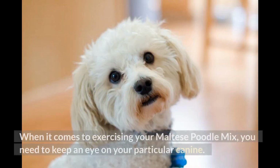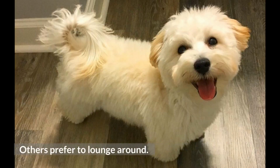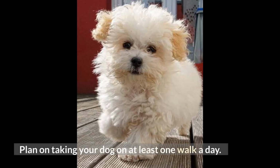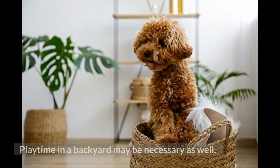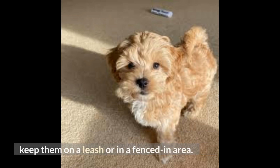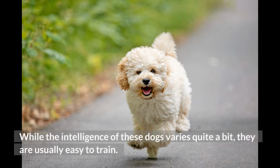Exercise. When it comes to exercising your Maltese Poodle mix, you need to keep an eye on your particular canine. Some dogs are quite active and need a lot of playtime. Others prefer to lounge around. It is usually better to be on the side of too much exercise than too little. Plan on taking your dog on at least one walk a day. Playtime in a backyard may be necessary as well. These dogs don't tend to roam, but it is still recommended to keep them on a leash or in a fenced-in area.